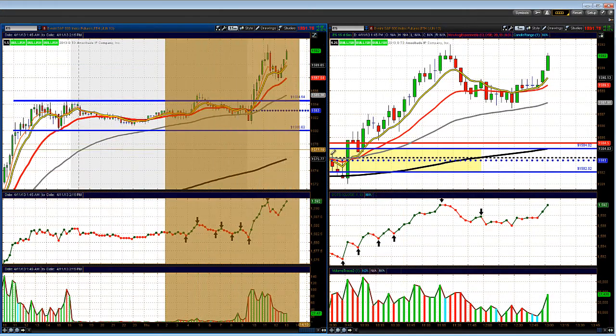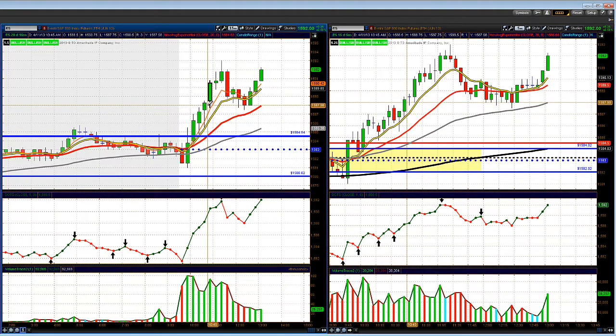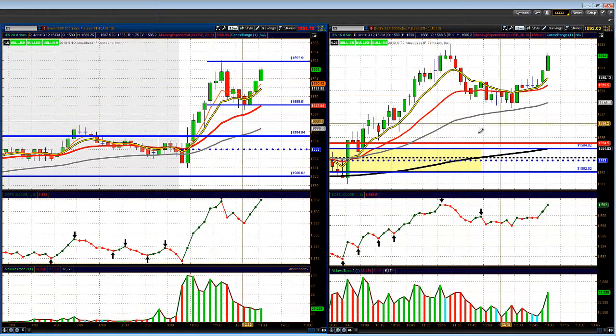So let's take a look at what we expect to happen in the afternoon here. The level you want to work off of for the short term on the ES is going to be right around this 1588 level. The high of the day for the session so far is 1593. We're going to see if this is going to consolidate a little bit more during the lunch hour, then maybe look for a breakout over 1593, or this could be a little pullback, and we're going to break up past the highs right now. We'll have to wait and see.